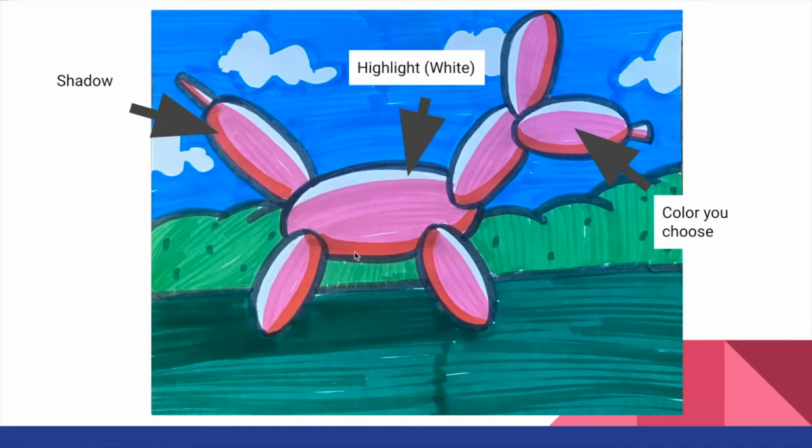So as I go through the demonstration of your art project, you're going to see me talk about other color choices that some of you may make, because your balloon animal does not need to be pink. It can be whatever color you choose, but make sure that you're paying attention when I talk about the project at the very end of the demonstration, so you can know more or less what colors you should be choosing for the shadow. Okay, so let's go ahead and get started with the demo.